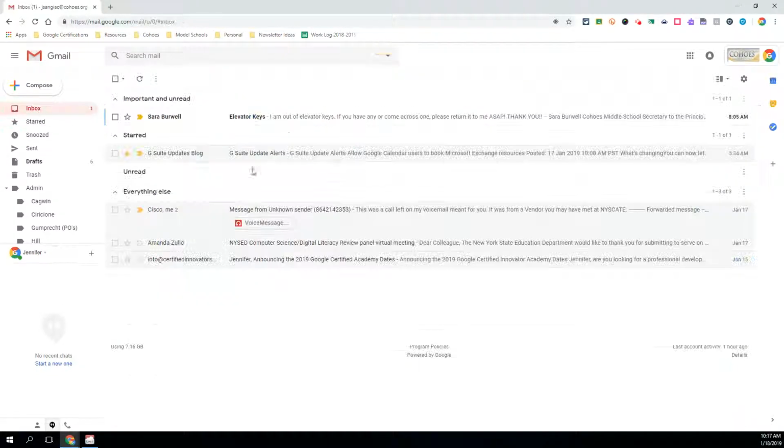And again, start simple with filters, and then you can get a little bit more advanced if you start using them to label your messages for you. That's where I would suggest you start. And then, check out some videos on YouTube about how to get a little bit more advanced with those filters.